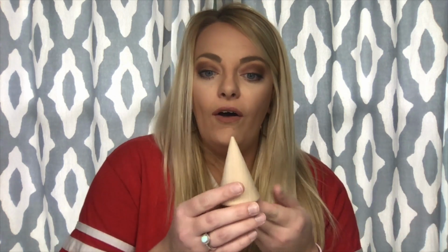Next, I have something that many of you probably like to eat. This is called a cone. Most of the time you see it look like this, with ice cream on top, but we know this as a cone. My next 3D shape is a pyramid. Good job. This is a pyramid.